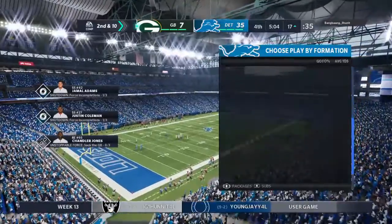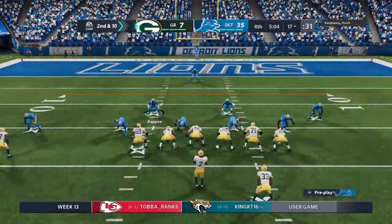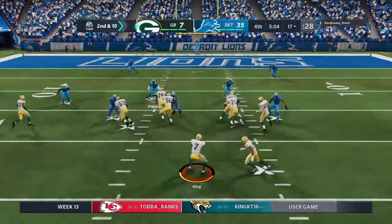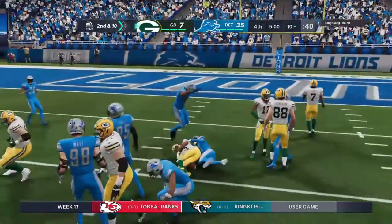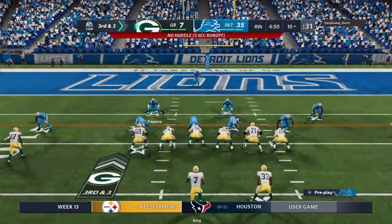Looked like it might have been intercepted, but he's out of bounds. And a good thing, too, probably. That would have cost him yardage. And now they'll get the ball back on the turnover on downs. After the incomplete pass, here now is 2nd and 10. From the shotgun, a give to Jones. And he'll get 7 yards from the 17 to the 10 before he's taken down.